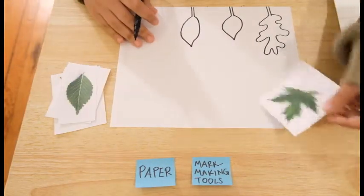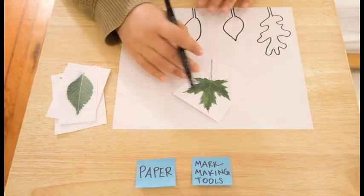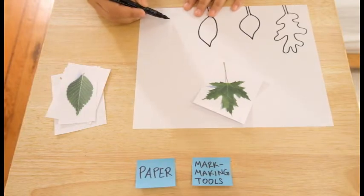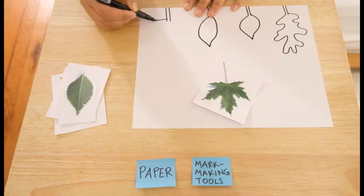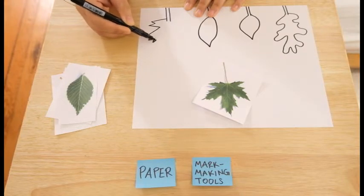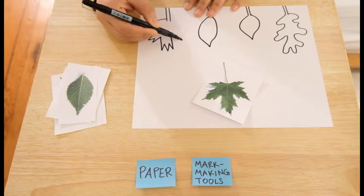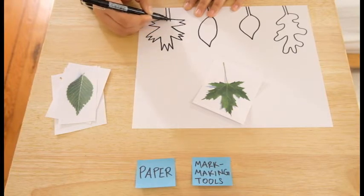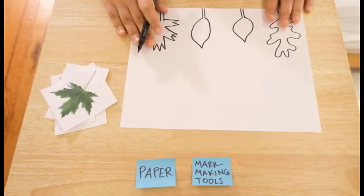And lastly, we have the maple tree. As we can see, this one has a lot of edges, but what we're trying to do, just like we did with this one, is to make it more simple. So, starting with a long stem, we're gonna simplify this form best we can. Drawing inspiration from it, but making it more simple so it's easier to cut out. Okay, you can practice this as much as you can.